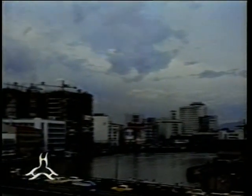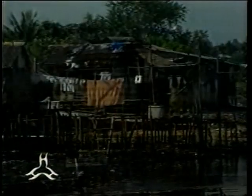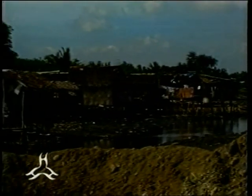Filipino architecture has been a search for form and a search for identity. Now it must turn to the search for a new purpose. Present conditions demand that architecture serve the needs of the greater majority of the population who have long been deprived of the benefits of development.